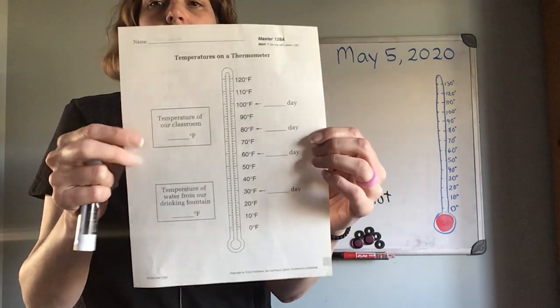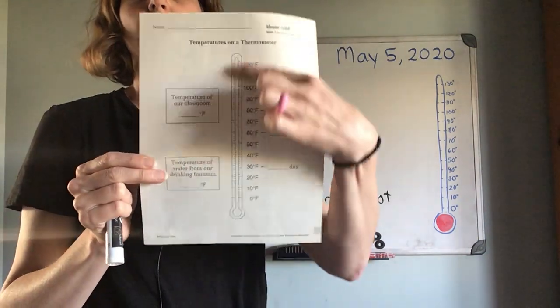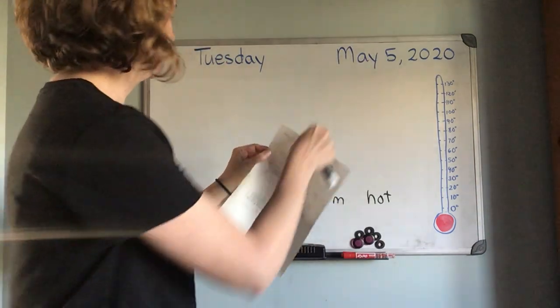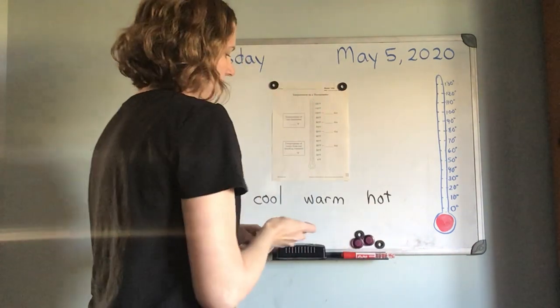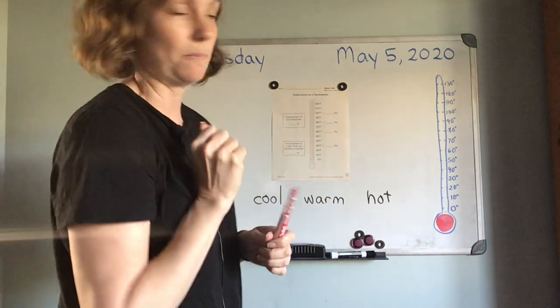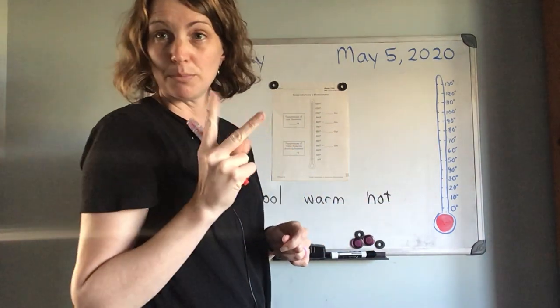Okay, so we're going to start on this side. The other side has 2 thermometers. We're going to start out with the one that has just the 1 thermometer. Okay, so I'm going to put this up here with some magnets. Oh yeah, before we get started, I'm going to give you two temperatures, okay? And then I'm going to color in on my thermometer those two temperatures.